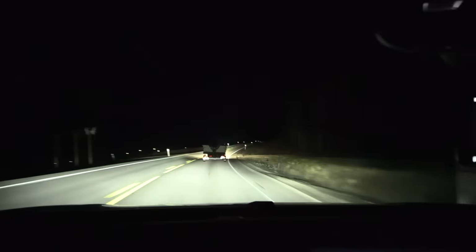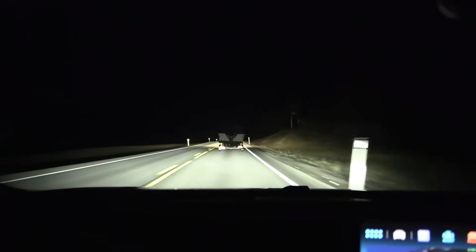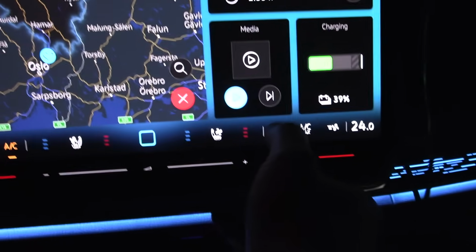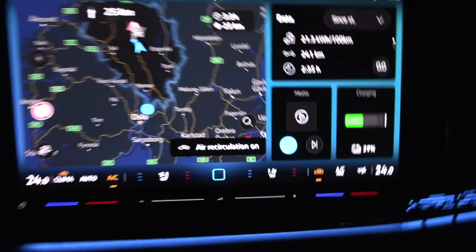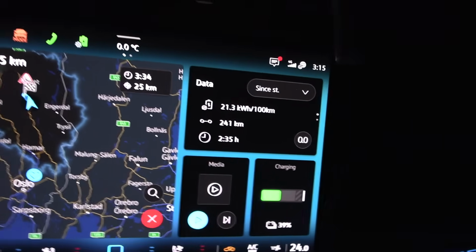But I'm cruising now at 90 kilometers per hour on the speedo. It's 87 GPS speed, and well, it's slowing down a bit. Yeah, this is a more realistic speed. Wait, what is that smell? Huh? Is that Dieselgate? Fortunately, we have the recirculation button here, quite easily accessible. So yeah, so far our consumption is 213 watt-hours per kilometer. We're down to 39%. Yeah, great.